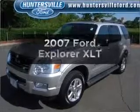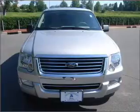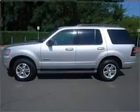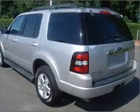The 2007 Ford Explorer. If you're looking for an automobile with great attributes, look no further. With a solid six-cylinder engine connected to a smooth shifting five-speed automatic transmission, stand out from the crowd with premium wheels. Brake safely with the anti-lock braking system.